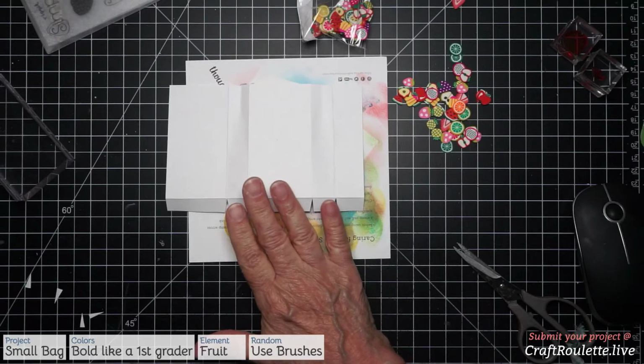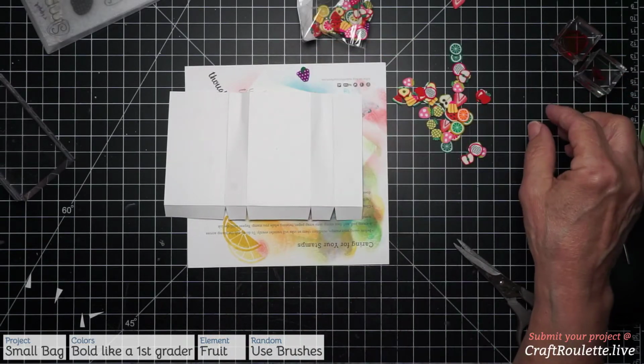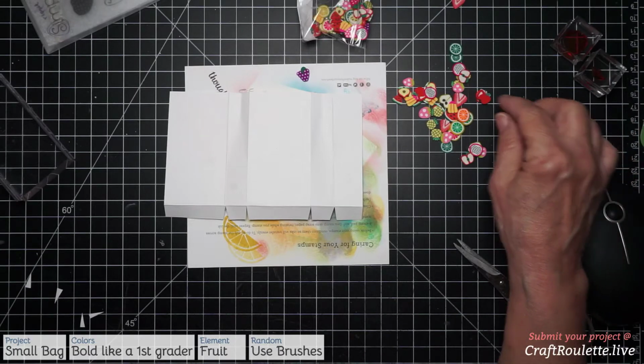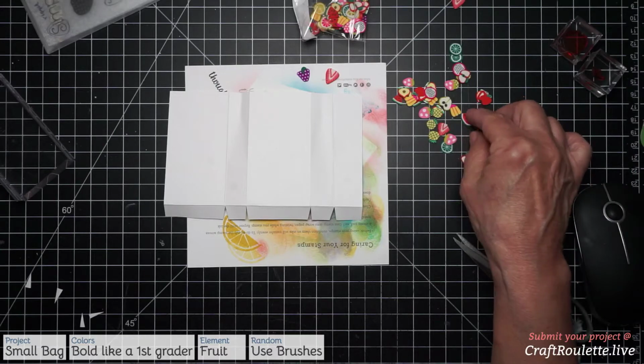Oh, let's see. What color do I want to blend? If I use some purple, those aren't really strawberries. It's okay though. We don't have to have the right colors. We're doing first grade colors.